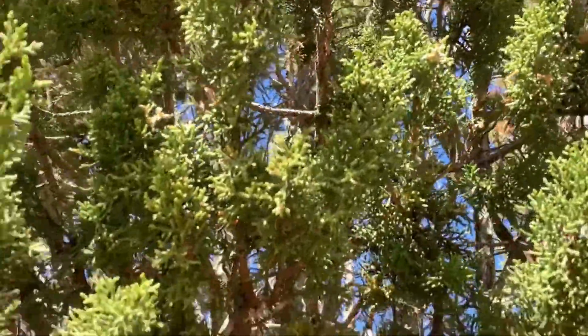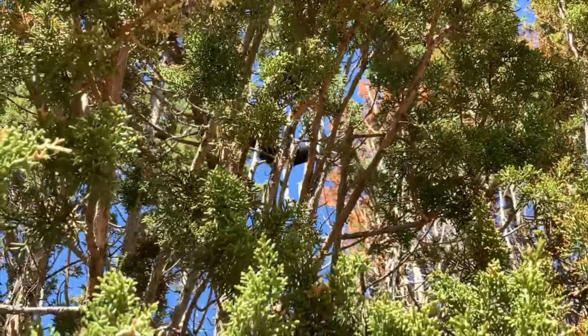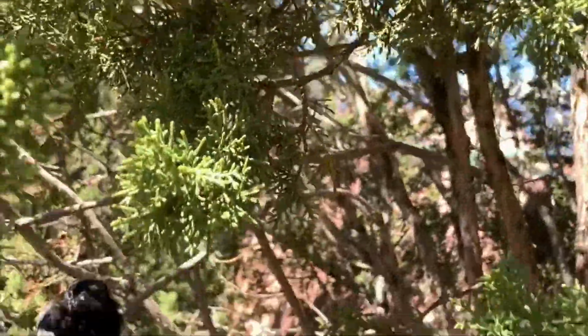Sometimes a baby has either fallen out of the nest too early or is pushed out. And these appear to have their flight feathers, but they are not comfortable yet flying.